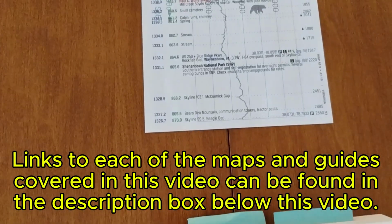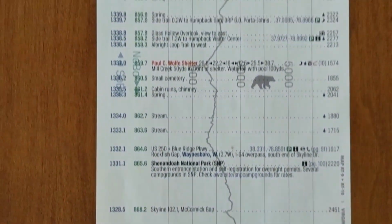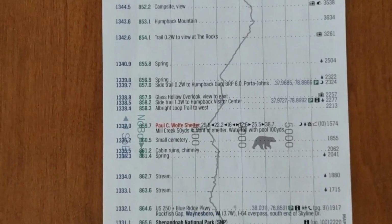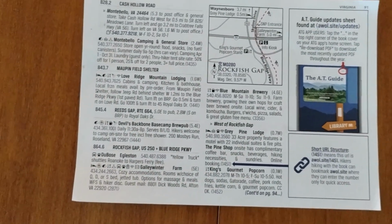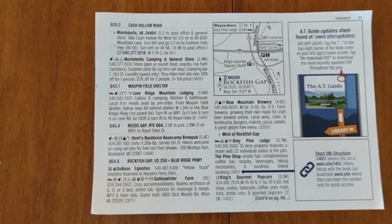There are 2 kinds of pages in the AWOL guide. This one shows things like elevation guides. You can see the squiggly line running up and down on this thing, plus the names of the shelters and some other stopping points. And then there is also some more in-depth information about various town stops and places where I might get off trail in order to get resupplied or take a day off or things like that.